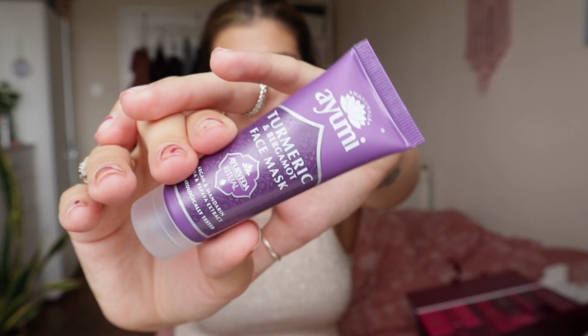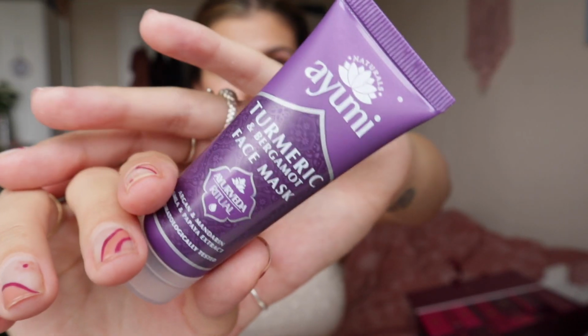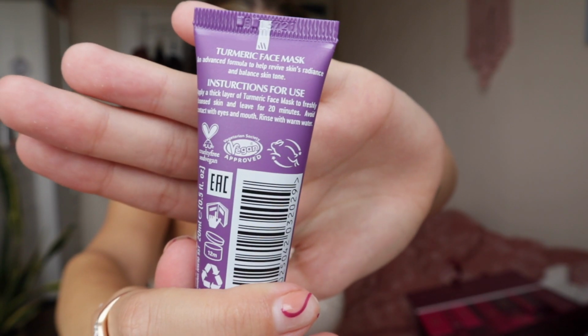Here we've got a turmeric and bergamot face mask. This is from Ayumi Skincare. This is to help revive skin's radiance and balance skin tone. Considering this contains turmeric, I was hoping for a real lovely golden colour here. Feels like it'd be quite a hydrating face mask, to be honest. It has argan and mandarin and papaya extract. Argan is definitely a really great moisturising ingredient, so this would be quite a nice one for the winter when your skin really does actually need a lot of extra moisturising, so I'm happy they've included this. It definitely sounds good for the season.